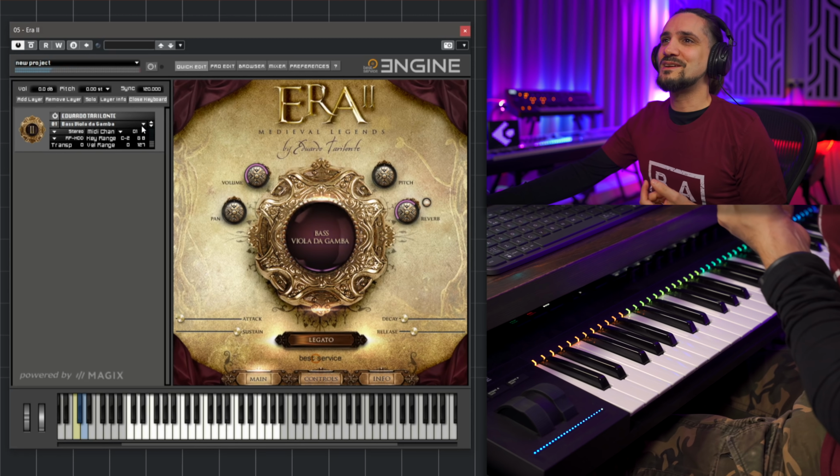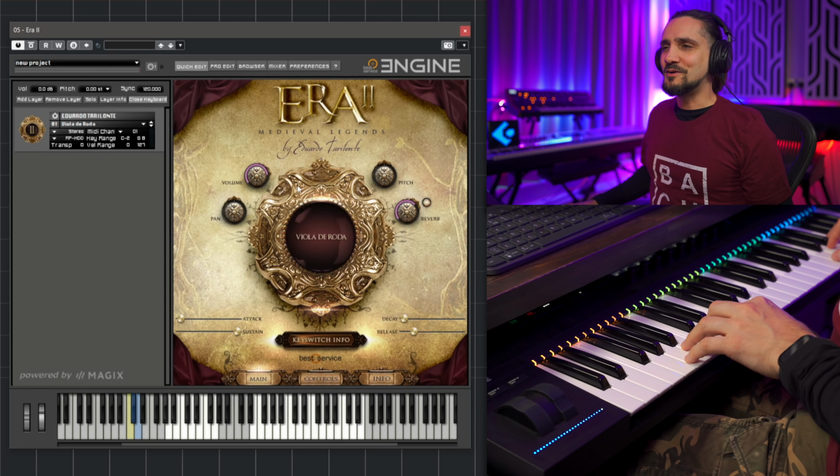and it sounds so special. I want to play this one. This is called Viola De Roda, and I think this is the wheel. That's what it means. And it sounds very interesting. Listen to this.